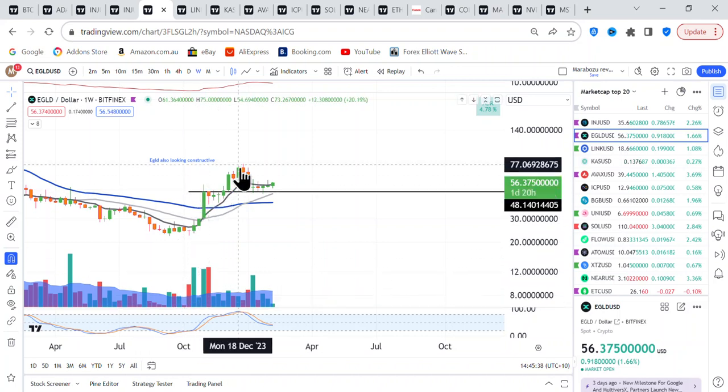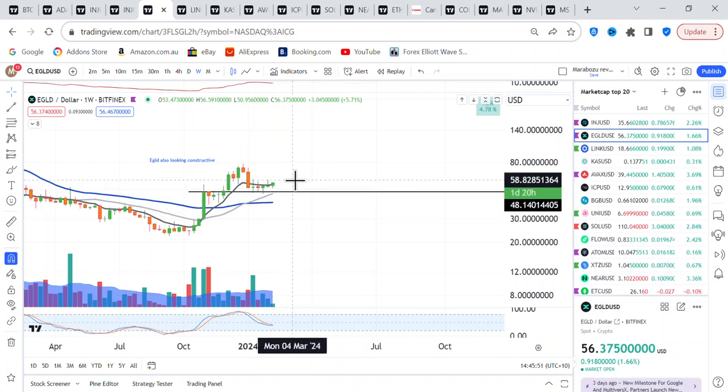We've taken off, and then we've come back and found previous resistance becomes new support, and we've got a hammer. There's quite a bit of buying. This is very constructive because it is controlled tight trading, and now we seem to be having a bit of a pop to the north. So I am liking this one here.